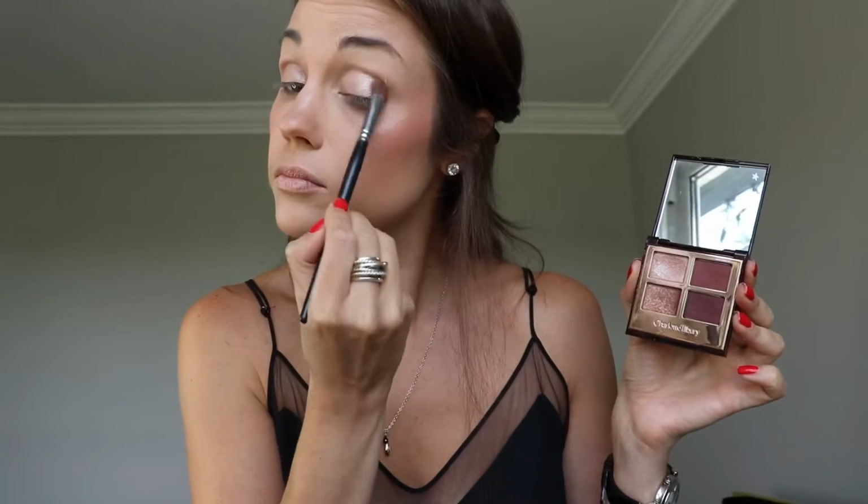The palette today is going to be the Charlotte Tilbury, the Vintage Vamp. I absolutely love Charlotte Tilbury's eyeshadows because they do have a built-in primer in them. So again, it's based on preference, whether you want to do the step that I did before with the primer or just go straight into using your eyeshadows.